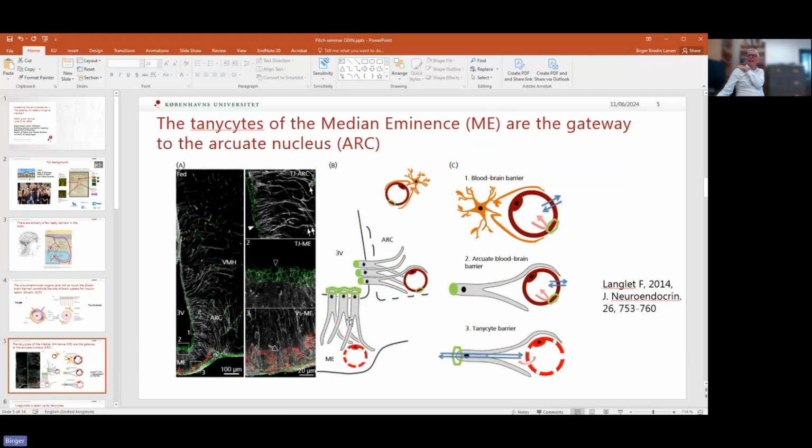And then you have these tanycytes sitting. They actually have a barrier up here. They have a tight junction zone, so they're glued together. Then they have another part of this area called the arcuate nucleus, where you have a lot of neurons important in metabolic regulation. There you also have tanycytes going in, but only in this area called the median eminence, you'll have compounds leaking out of the blood.